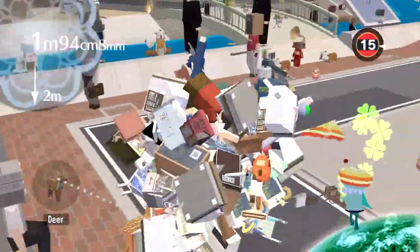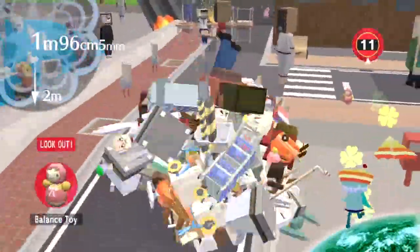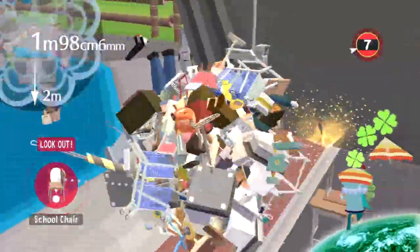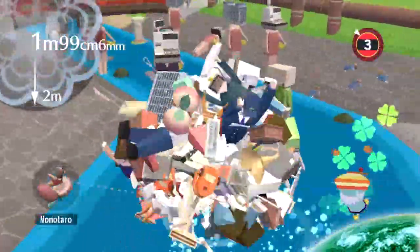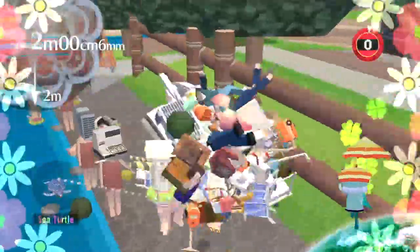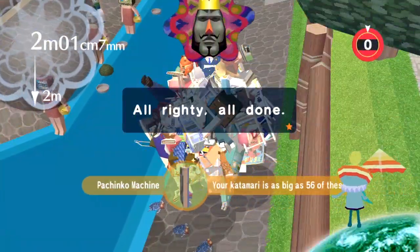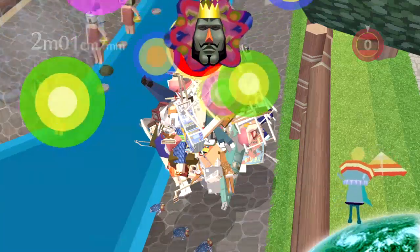All right, you know what? Dash time, because I am worried about size. Screw the other cousin, because holy crap, I have like 5 seconds. Come on. Or something small. Okay, thank you. 2 meters and 1 centimeter. I was like, wait a second, am I actually going to do this? All right, off we go to the Princedom.